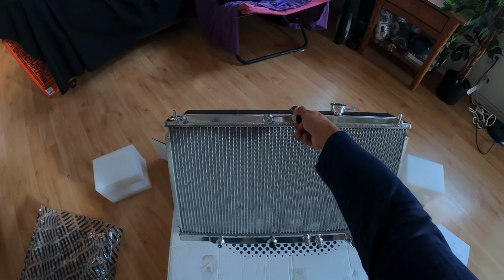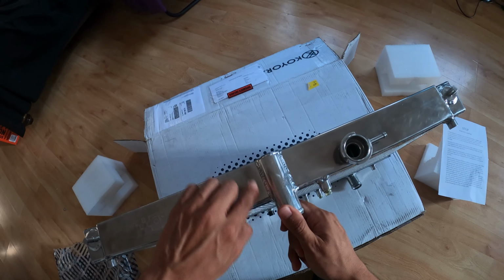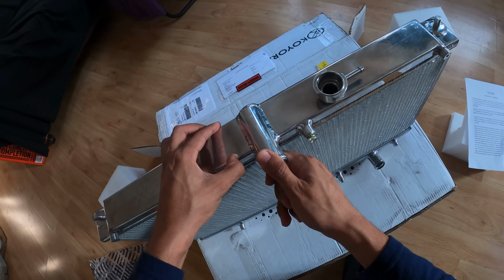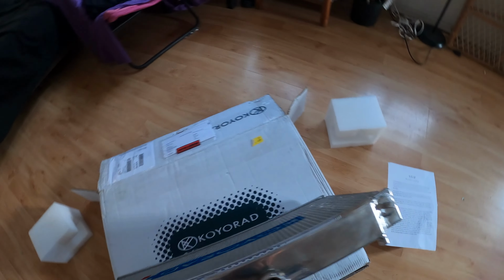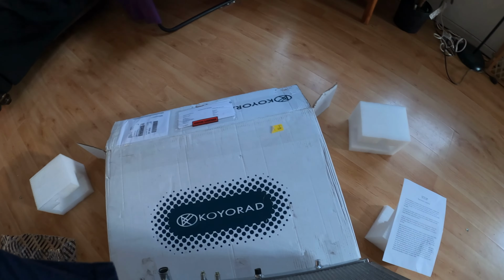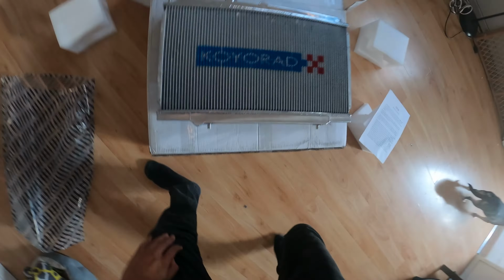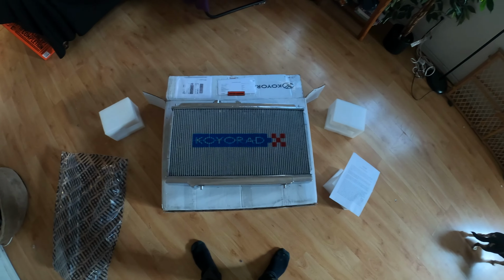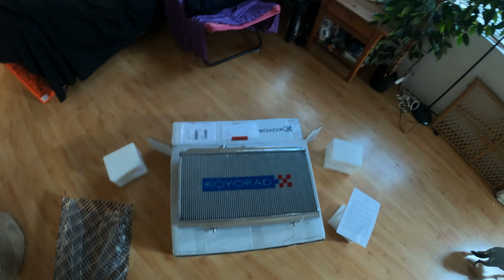Yeah, all of these Koyo radiators, they're all polished, so they come out looking pretty nice. It looks like it still has some polishing compound. Yeah, that's some polishing compound. So you could always go ahead and repolish these if you want. Just use some, I think they call it black magic, and then you just polish it up. And here's the side. Here's the iconic blue flag of Koyo. So like I said, I actually got this straight from Koyo Japan, Koyorad Japan.